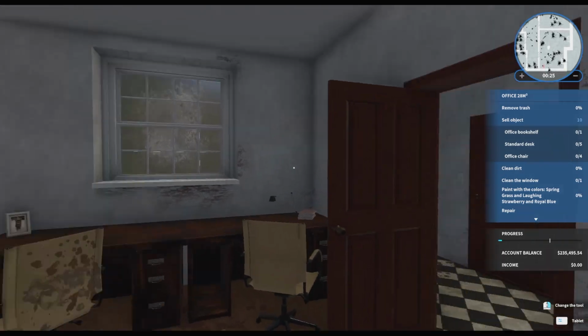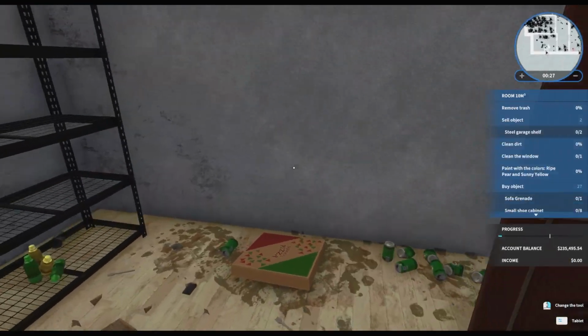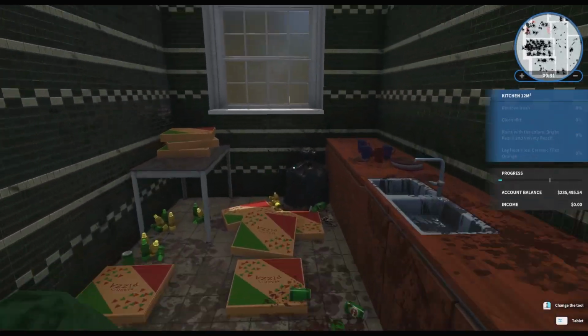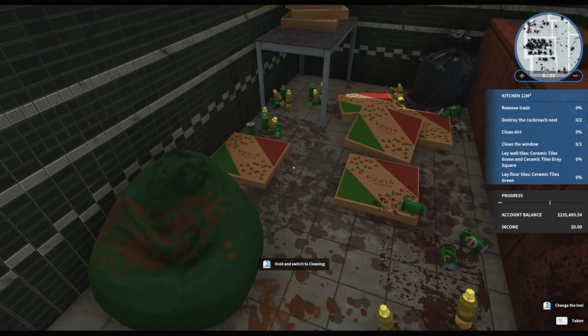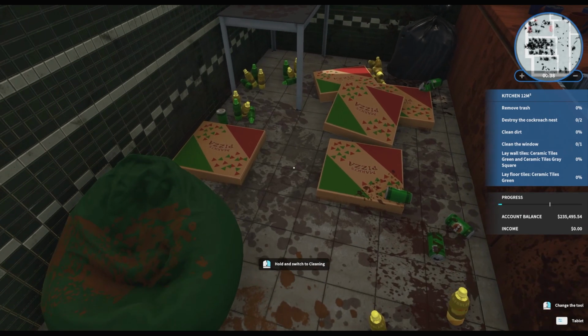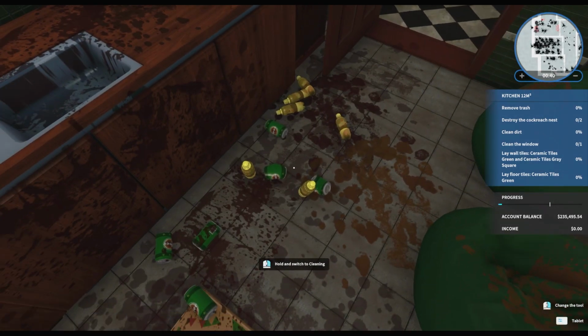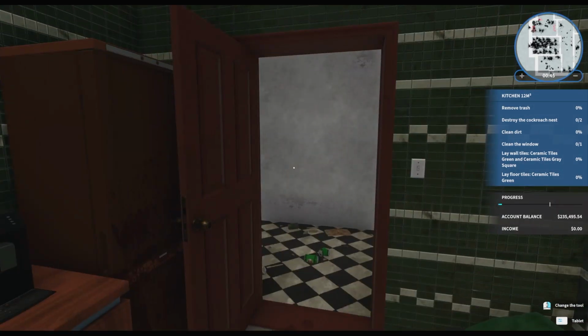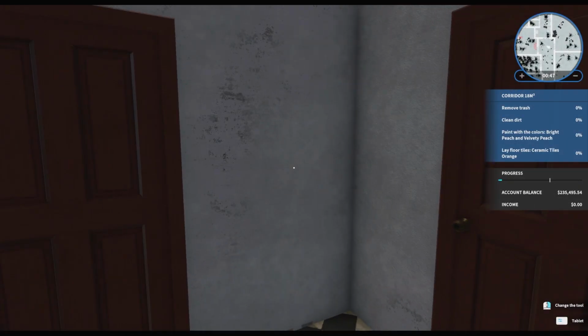There's one of the offices. A storage. What's this room? Oh my gosh, this is really crowded. This game really does like their Mario's Pizza. And they really do like soda. What is that noise? Oh, cockroaches. Yes, I re-enabled the cockroaches.